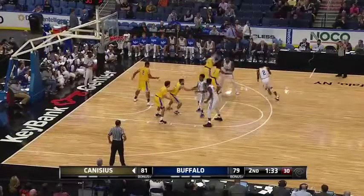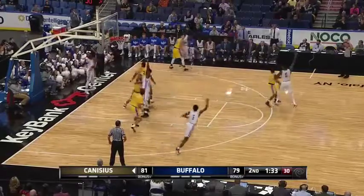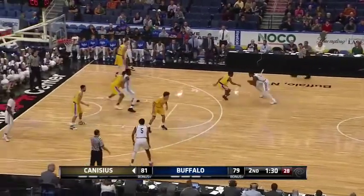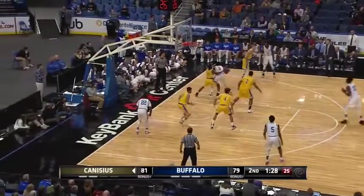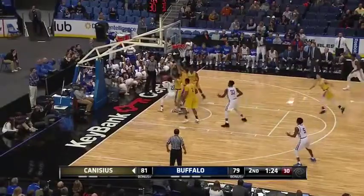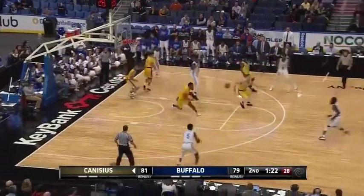And great, it's one to tie it. Dowse, Valenti, Planinic, and Reese, all with four fouls for Canisius, four on Carruthers and Perkins for the Bulls. Okay, coming out of timeout, let's see what the Griffs do. They've got to get the ball to Crumpton, I would imagine, here.